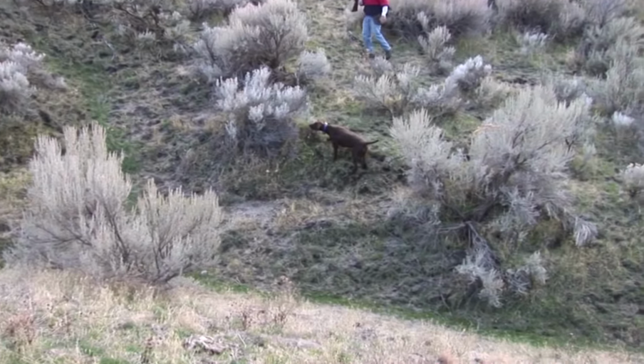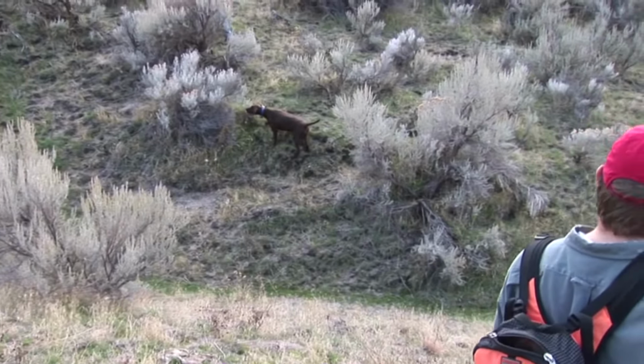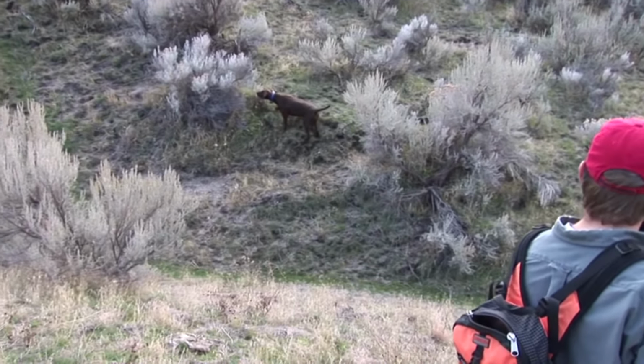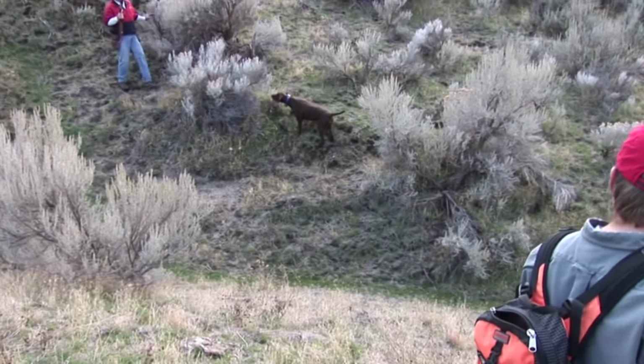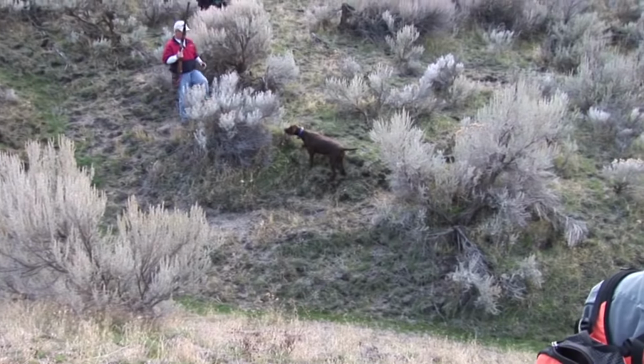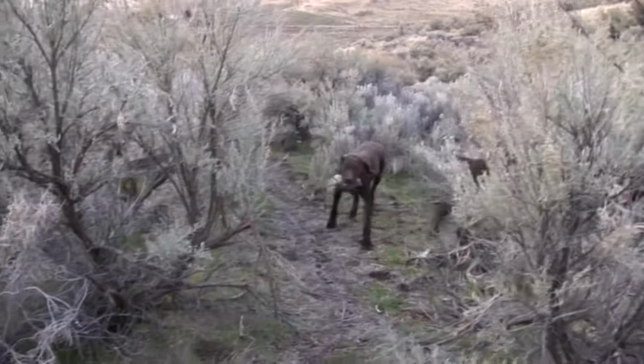Can you hit this bird? Maybe. I'll flush it down the creek. Where's Tucker? I don't know. He's up there. Nice shot. Good girl. Come.